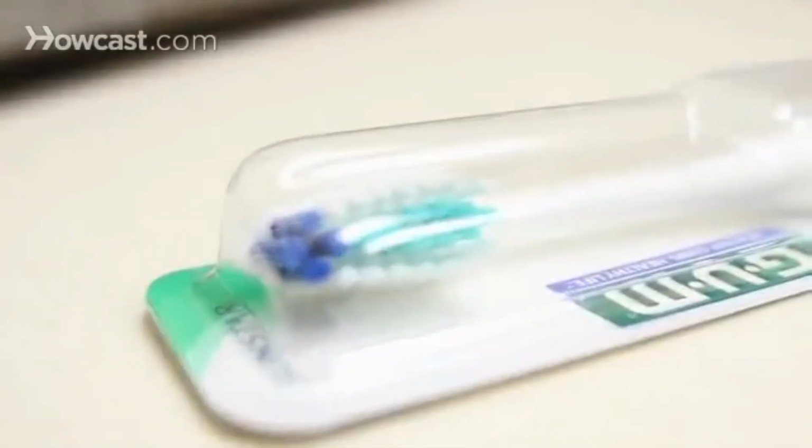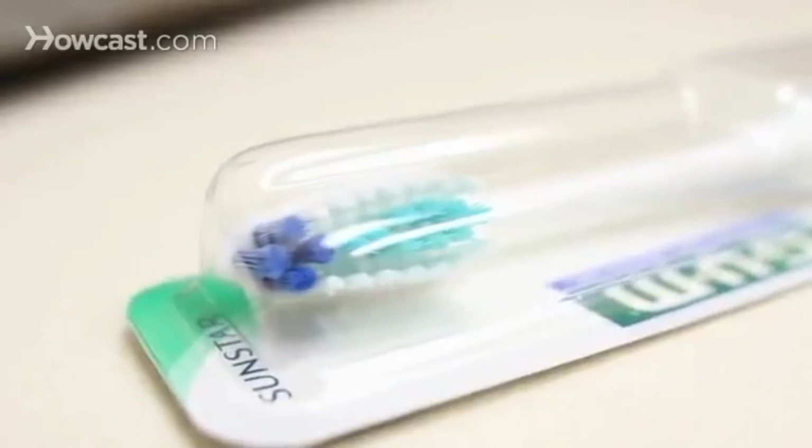You can use either a manual or electric toothbrush, but your technique is important, especially with a manual toothbrush. Make sure you use soft bristles. You do not want to use medium or hard bristles because, especially coupled with an improper technique, you can do damage to your delicate gum tissues.